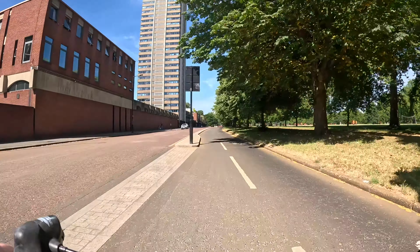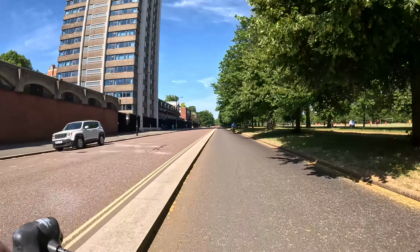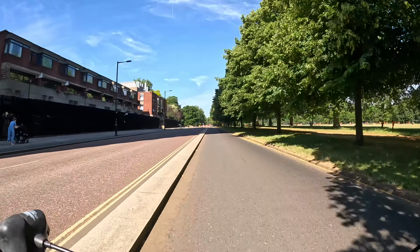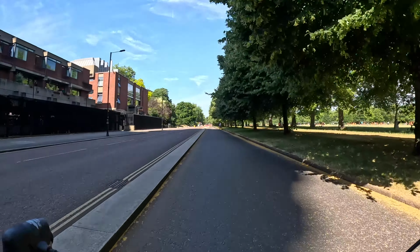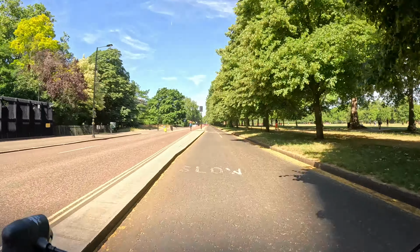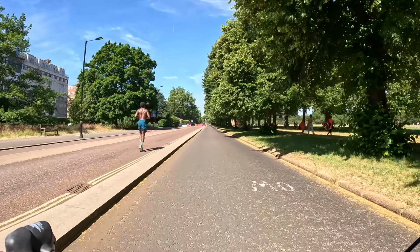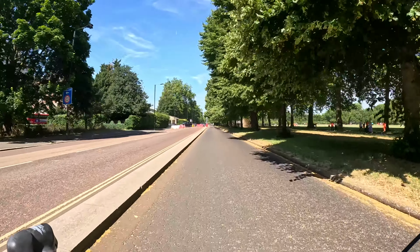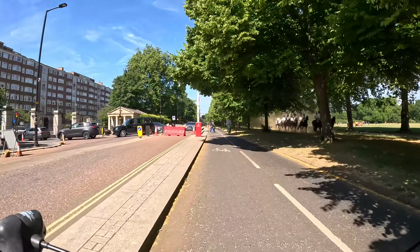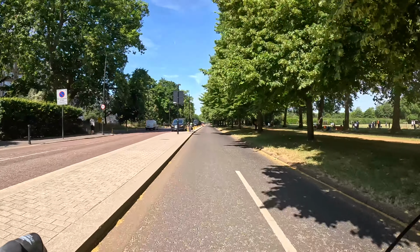Big shout out on the left there to Hyde Park Barracks, a nice modernist building designed by architect Sir Basil Spence. Maybe not everyone's cup of tea, but I like it. In a strange way, this cycle track has actually been made redundant in the last few years. You may notice that on the left there is no traffic on the road. In fact, that guy's just running down it. That's because the South Carriage Drive was closed to through traffic in 2020, a change which I think has now been made permanent. It's still nice to have a separate lane anyway though.